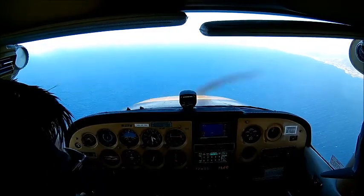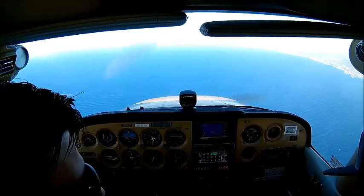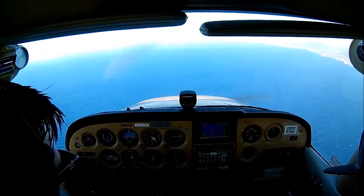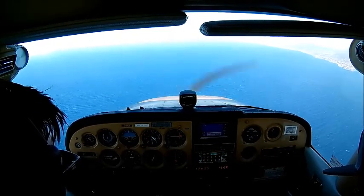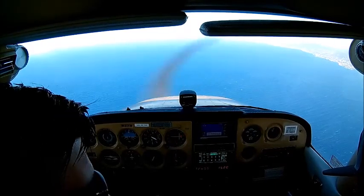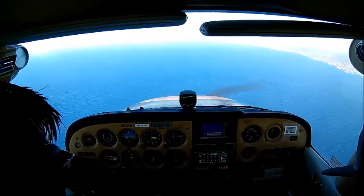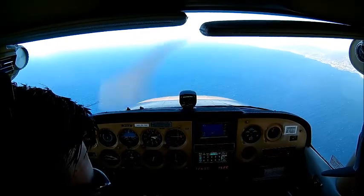SoCal, Centurion 731 Sharky, 3,500. 731 Charlie Yankee, SoCal approach. How do you plan on navigating Class Bravo airspace? John Wayne, altimeter 3021. We'll take the special flight rules corridor, 1 Sharky 200. You cloud. Number 1 Charlie Yankee, roger.